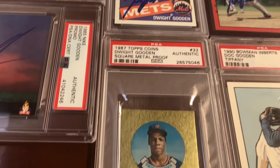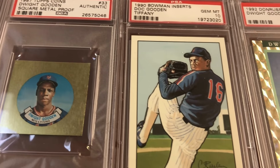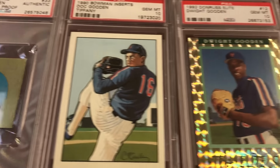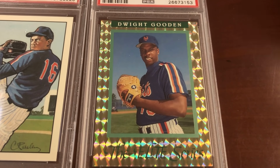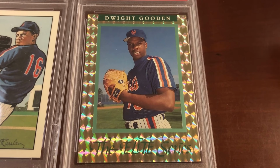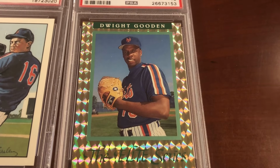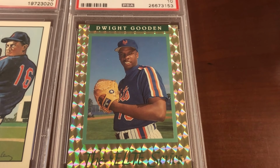Unique card, proofs, Bowman Tiffany, not expensive at all, but look at that image. I love it. And this card right here, what really sold me was the history of Mr. Perez on the back, and it being a limited card, it being a PSA 10. Hey, man, I'm telling you, they don't exist. Try to find one. Impossible, but a gorgeous card.